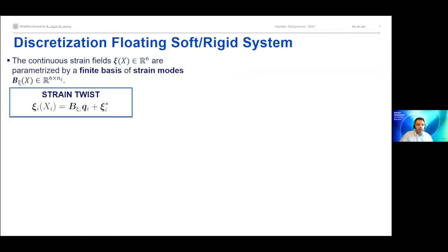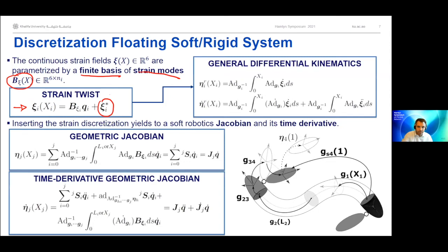Now, coming back to the soft link, we need to discretize the strain field. We do that by employing a finite basis of strain modes, represented by this matrix, B. And so we can now write our strain in this way, where C star represents the strain in the reference, unloaded configuration.